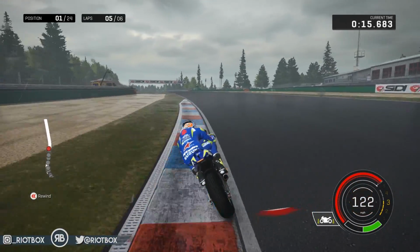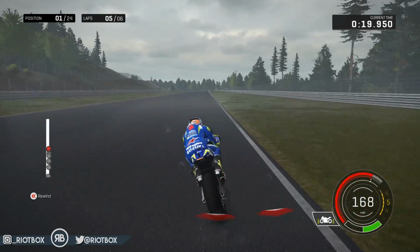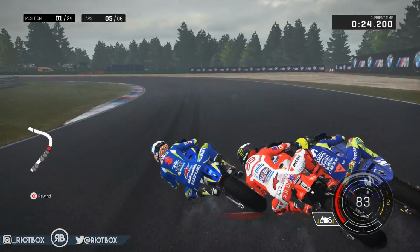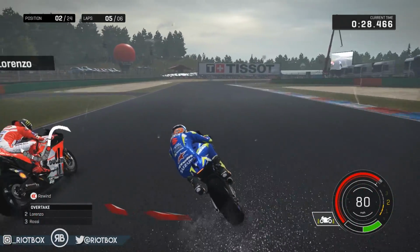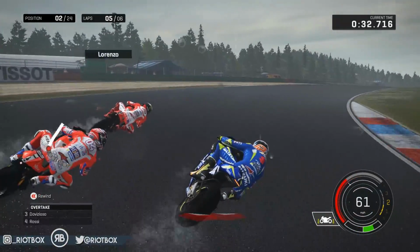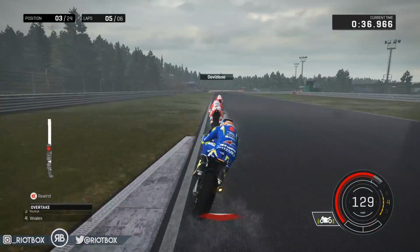This Suzuki is really agile. It's really light on his feet. Much better than the Honda, I'll tell you that. Oh my god, everyone's hurtling in and Lorenzo almost takes us out. Oh my god, look at Dovi coming back. This is a crazy race. Can't really call the winner. It's all the championship rivals now.